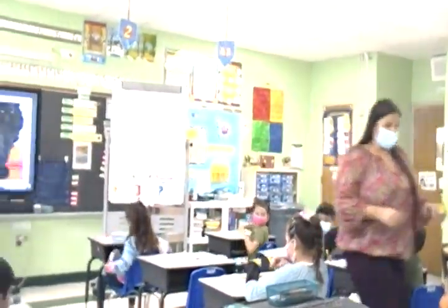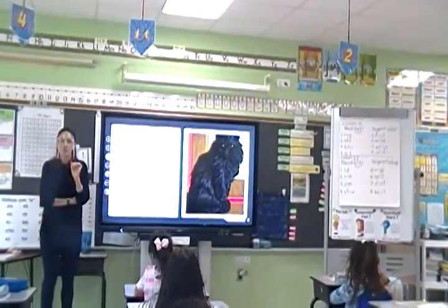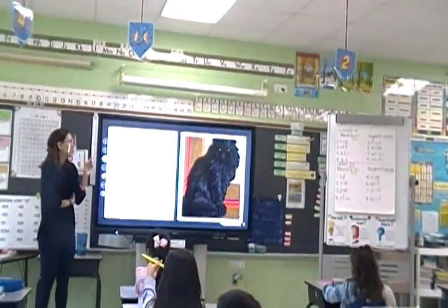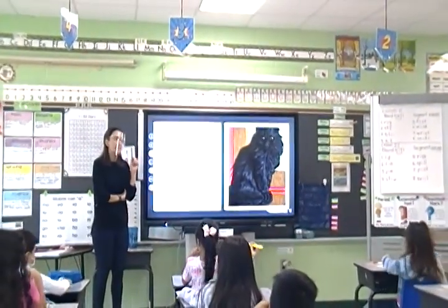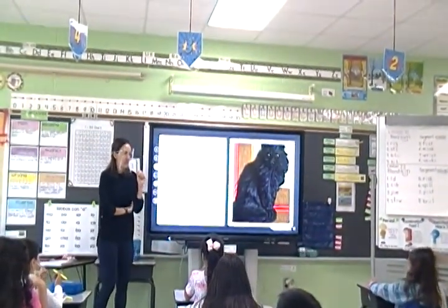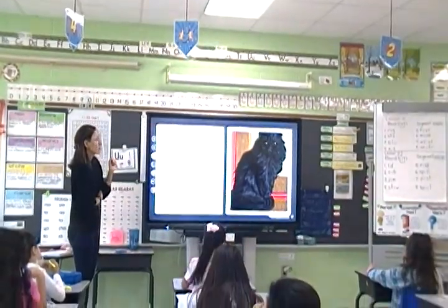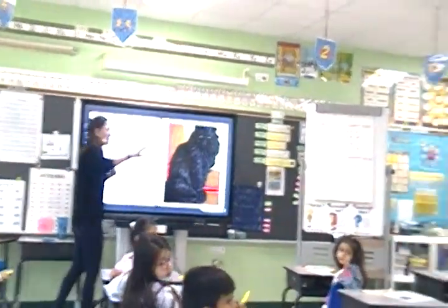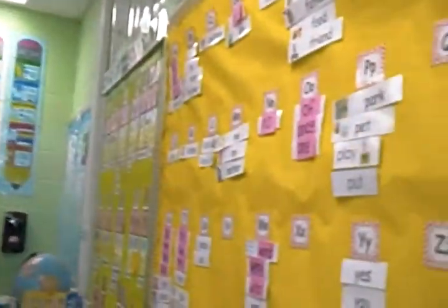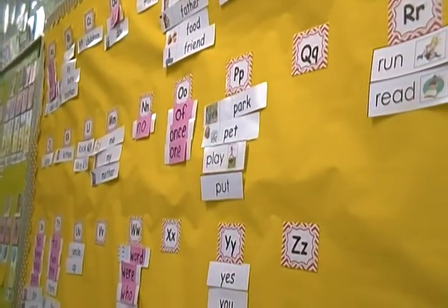All right, so with your highlighter, we're going to look for those tricky words, okay? And then later we'll look for something else on the next page. Sounds good? But we have to listen first. So let's look for the tricky words. Your tricky words are in pink, remember? We just went over have and said. Let's see if they're in there. If they're not, we'll just find other ones.